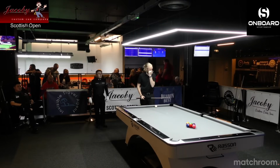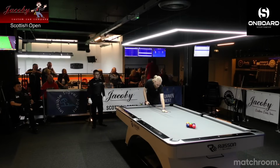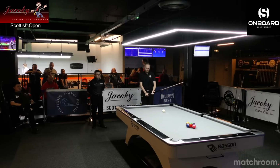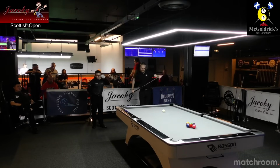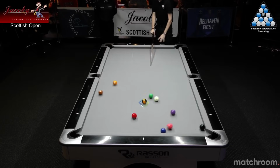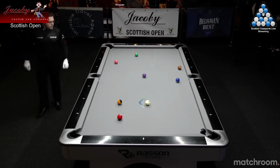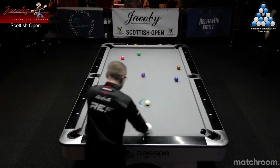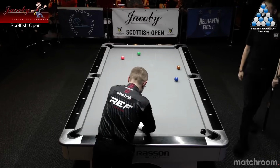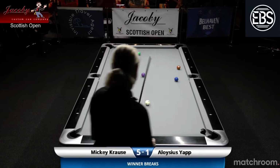So here we go. Mickey Krause breaking off. 5-1 ahead. Yapp needs something to go wrong pretty soon. He's going to have a shot in the 2. And it's a great break. Very good chance running out here. Racking up his 6 point on the board.